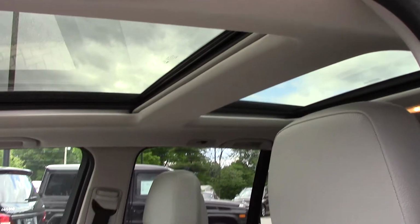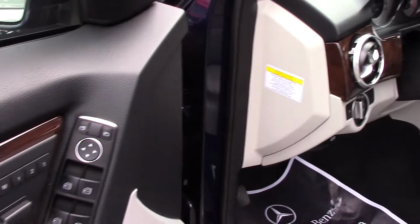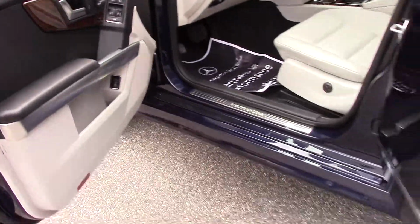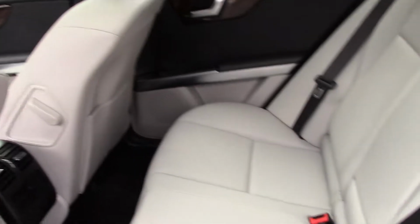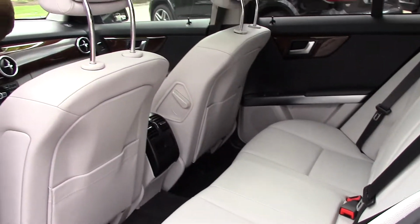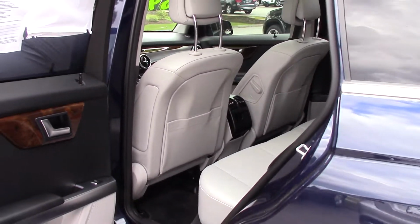And the Burl Walnut finish is very, very nice in this vehicle. It really lines up nicely. Have a good look at the back seats here. Very well taken care of, this car. This one has 26,000 miles. I have another one that has just 8,000 miles. That one has a light beige interior. Excuse me, this has 28,000 miles.